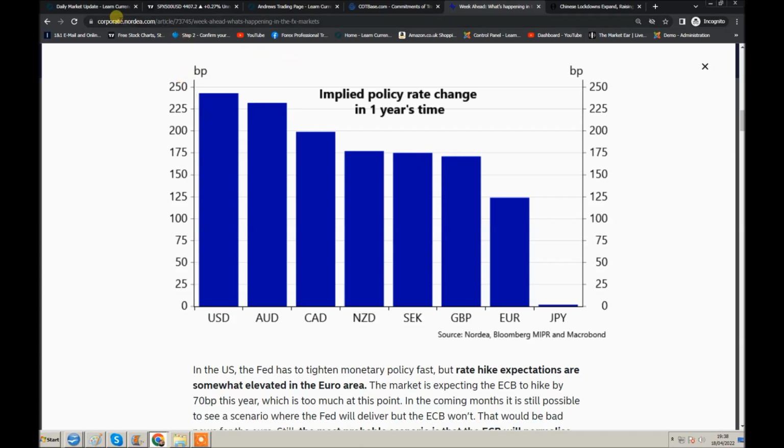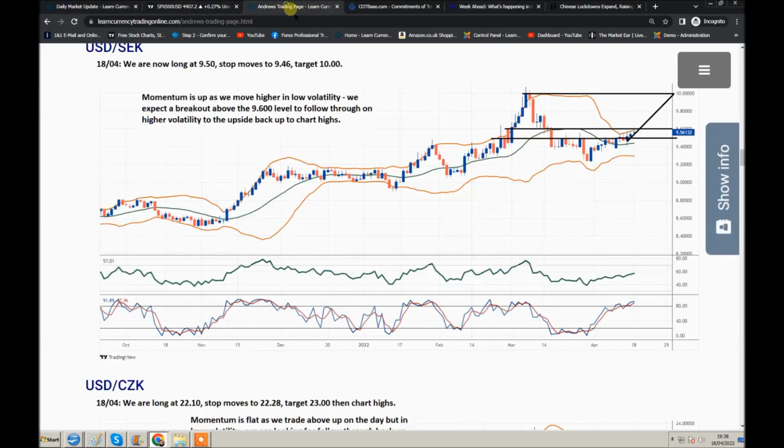We think the Swedish krona is going to go back up to chart highs. So basically we're in at 950. We haven't seen much movement, just grinding higher. But if we can break this resistance level here, above these two big red bodies, and the bodies over here, then hopefully up to 10.